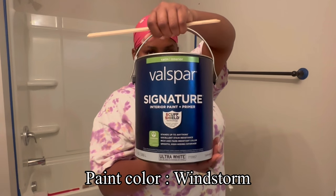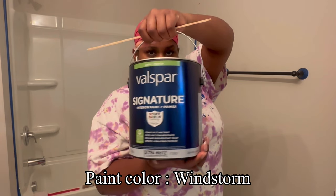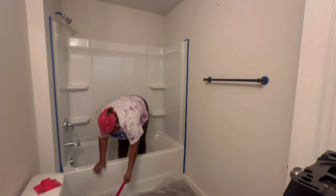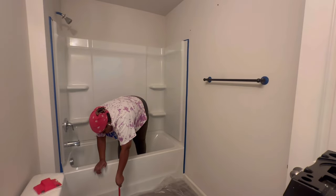This is me in my painting clothes ready to work. This is the paint that we picked up from Lowe's. It's in the color Windstorm. It only took a gallon to do this entire room. I did choose a light gray color because I felt that it would be neutral.